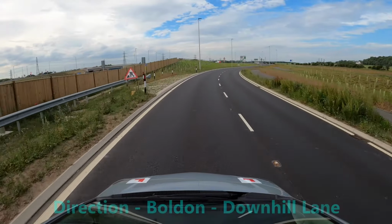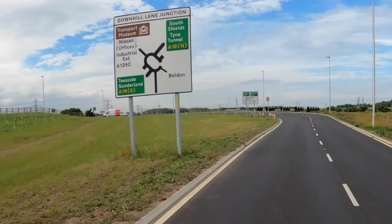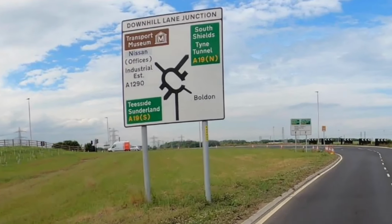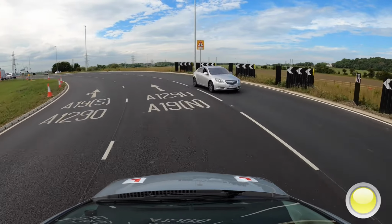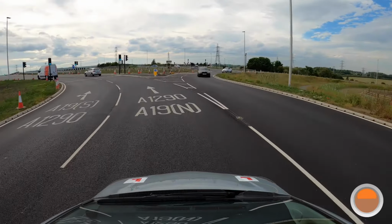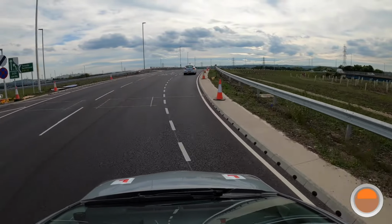The next chapter, we're going to turn right at the roundabout, taking the 4th exit towards Bolden, up the downhill lane. 4th exit Bolden. Mirrors indicate right. Again approaching the traffic lights. On joining the roundabout, stay in the far right lane.